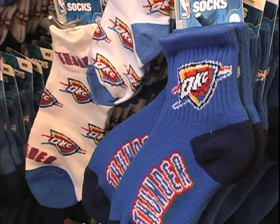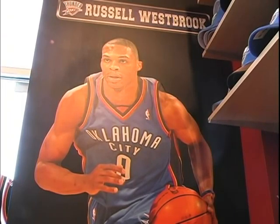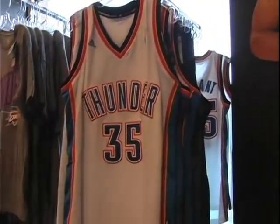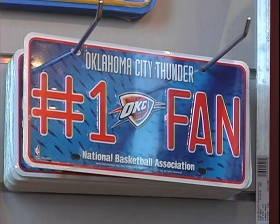If, on the other hand, your socks are blue with thunder stitched across them, your home has a life-size image of Russell Westbrook right next to your Kevin Durant jersey, and your car has a number one Thunder fan tag on it, you might be a serious Thunder fan.